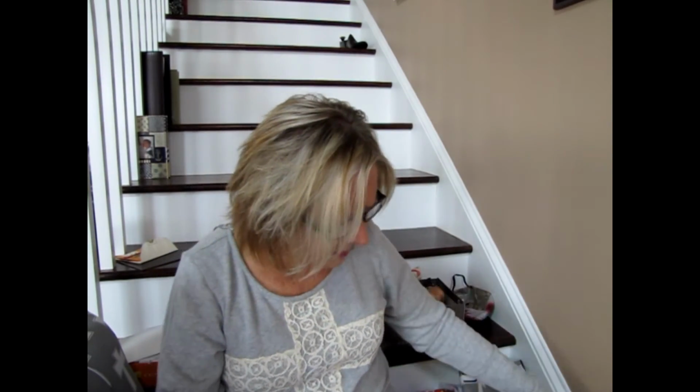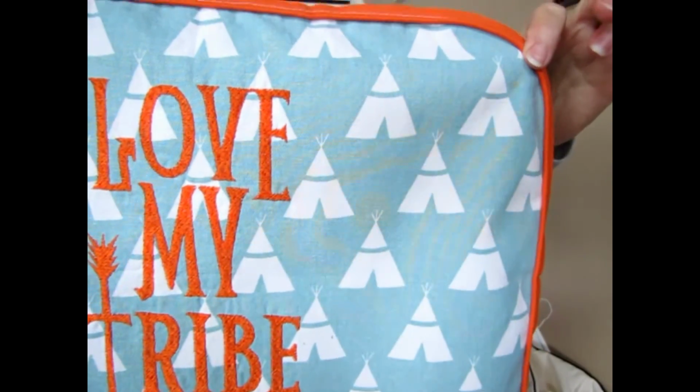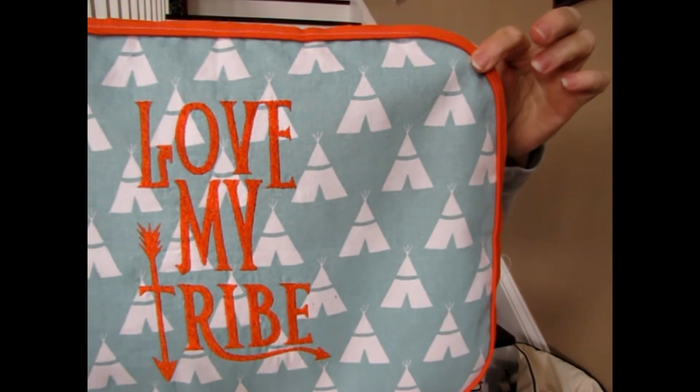So that's that fabric. This fabric too, I just wanted to show you, is teepee style little tents. And I found this saying on a website that offers free SVG files. They also sell them. I think it is apex.net. If you just search for Apex SVG files, it'll come up. There's another one called Cuttables too, and they offer free designs periodically.